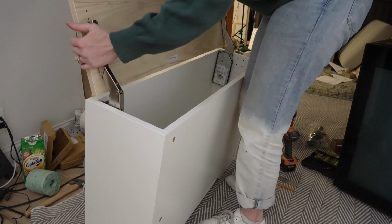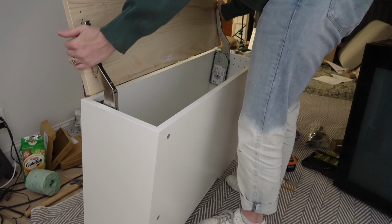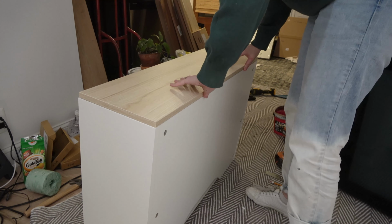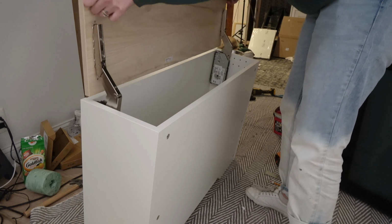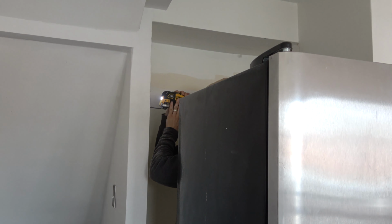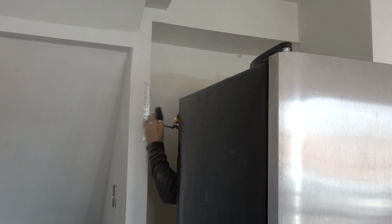So the last cabinets that needed to get installed were the cabinets that were above the fridge. We tried to get this done before the backsplash and countertops got installed, but of course we ran into an issue and had to stop until after all of that was done.